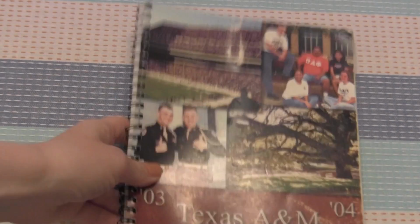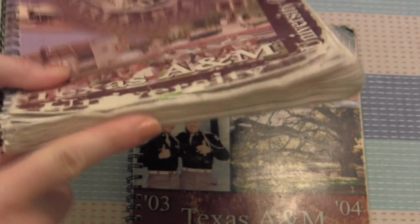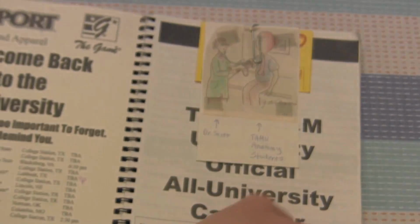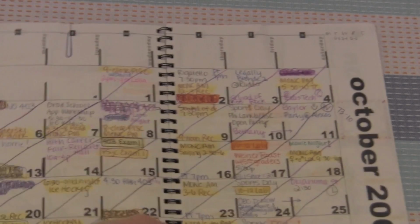And then my last year, by the way, can we just appreciate how well this hung together? Actually, I take that back. It was rainy and the bottom of my backpack got wet and it kind of ruined that. So that's what happened. And '03, '04, yeah, this was my last year.